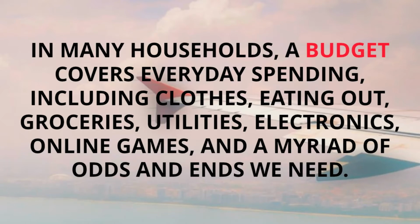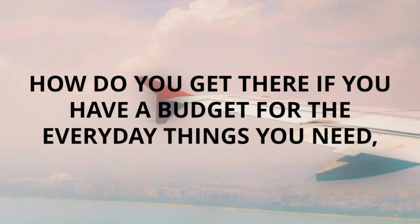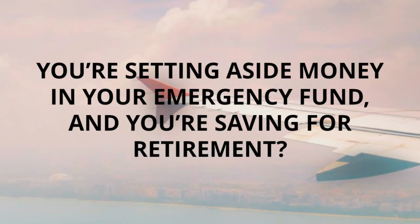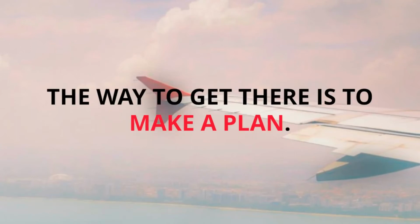In many households, a budget covers everyday spending, including clothes, eating out, groceries, utilities, electronics, online games, and a myriad of odds and ends we need. Sometimes though, there may be something on the horizon that you want to purchase or something you may need to purchase. How do you get there if you have a budget for the everyday things you need? You're setting aside money in your emergency fund and you're saving for retirement. Make a goal. The way to get there is to make a plan.